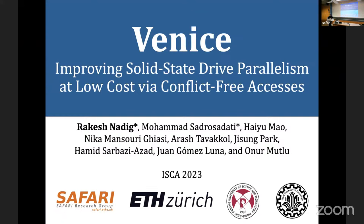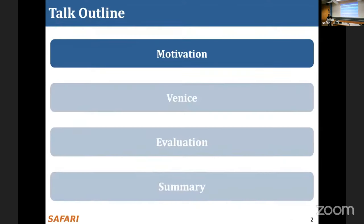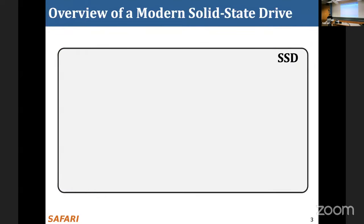So the next work that I will discuss in today's lecture is called Venice, which is improving solid state drive parallelism at low cost via conflict-free accesses, and this work was published at ISCA 2023. Now we'll briefly look at the motivation for this work, and then look at the key ideas of Venice and the evaluation. I'll start with an overview of a modern solid state drive.